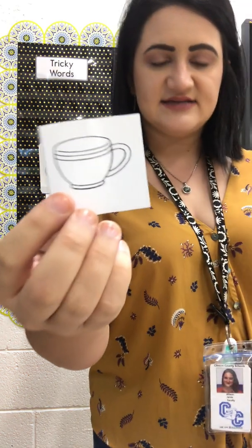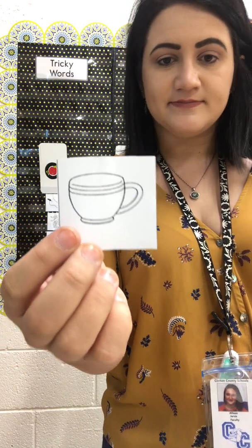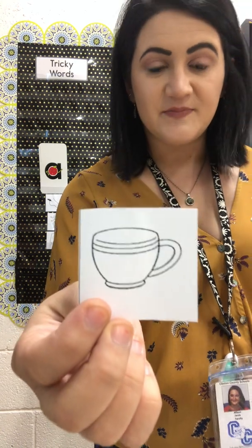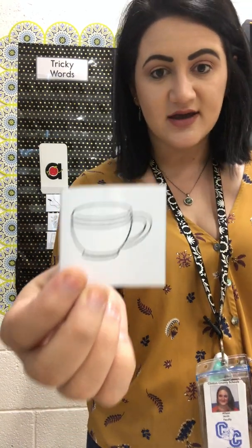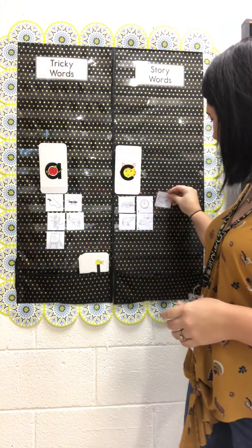And this is our last card. What is that a picture of? Okay. This is a cup. Good job. Everybody go cup. Good job. Okay. Does it belong with Annie Apple or Clever Cat? If you said Clever Cat, you are correct.